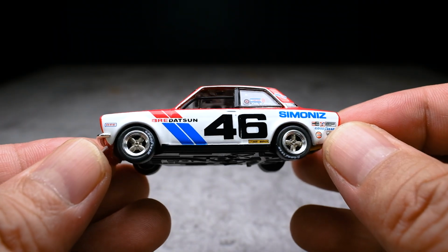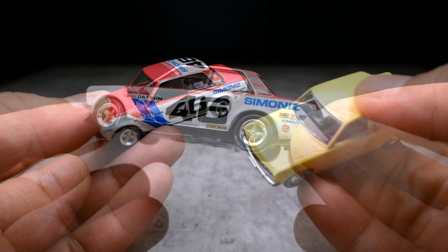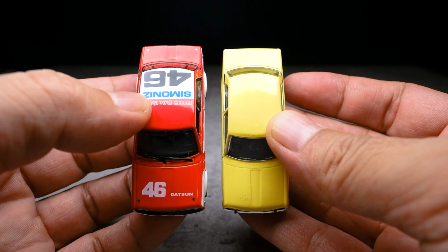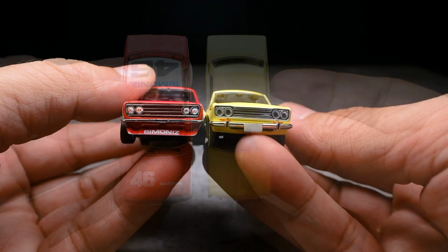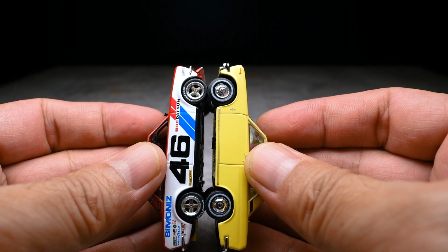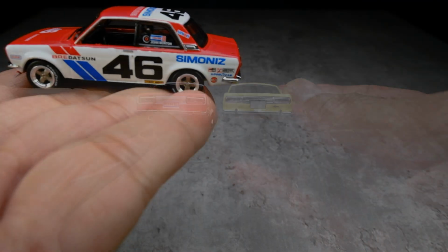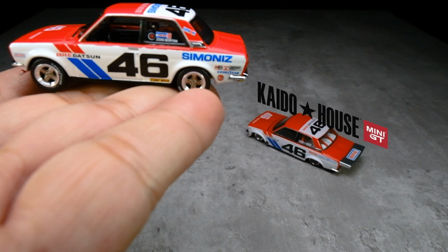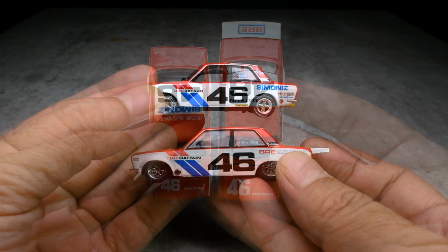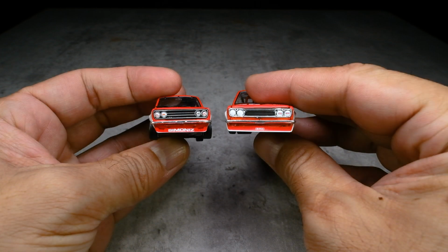At this point, I'd like to show you some comparison of 510 models from other brands, to see the scale accuracy. Beginning with this 2-door Datsun 510 from Tomitech TLV. As you can see, it's practically identical in scale. And as most of us collectors are aware of, TLV and TLVNs are pretty much the benchmark for 1/64 scale accuracy. And the other one to compare would be this Kaido House version from Mini GT. Well, as most of us know, this Kaido House model isn't exactly 1/64 in scale. But since it has the same livery, why not compare the two?